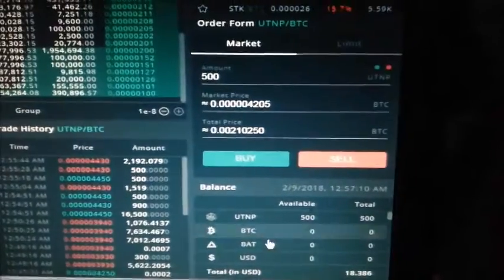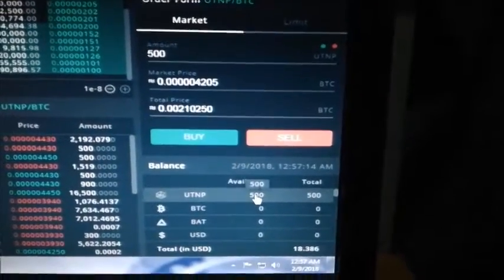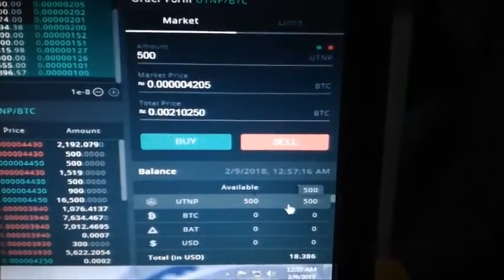At least guys, they've already settled the price, so it's around 500.